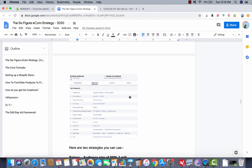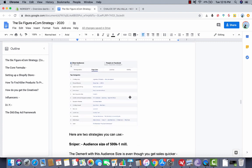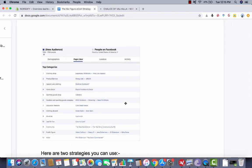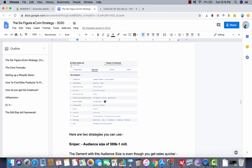Now there are many other methods to find interests to go after, and I'm going to show you guys exactly what methods you can use to find a ton of interests to go after. But this is a very easy method, and this is a method you could get started with pretty quickly. So for example, if you look here, it says clothing shop, you know, 9-line apparel. A lot of these pages you can target on Facebook and run your ads to, right? So that's awesome.